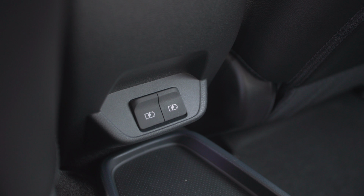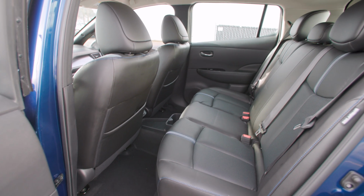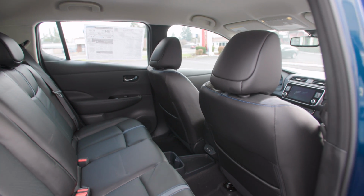There is 2 USB ports, 2 cup holders back here, and it's comfortable. Of course, zero gravity seats is what Nissan is famous for. They developed those with NASA, and I would have no problem sitting back here on a long road trip.